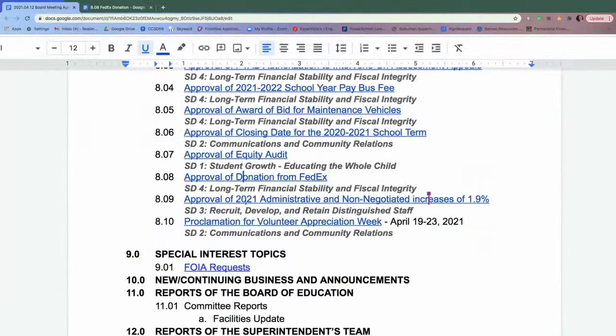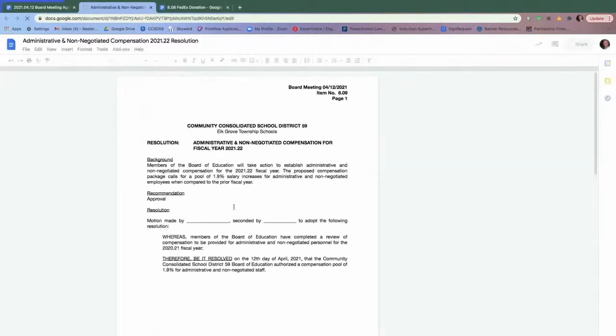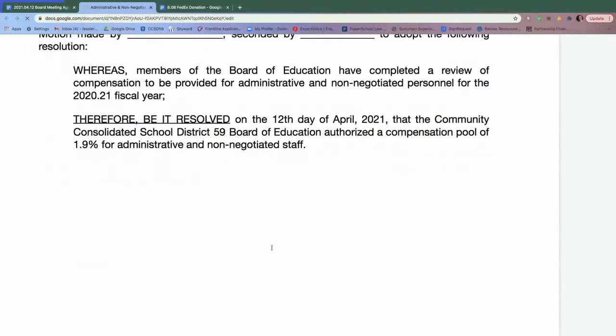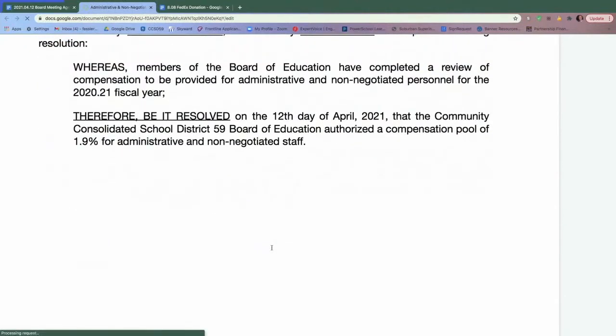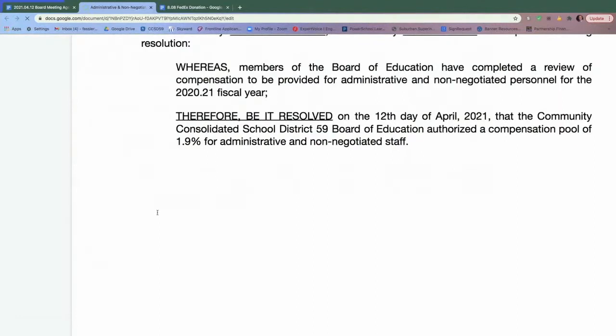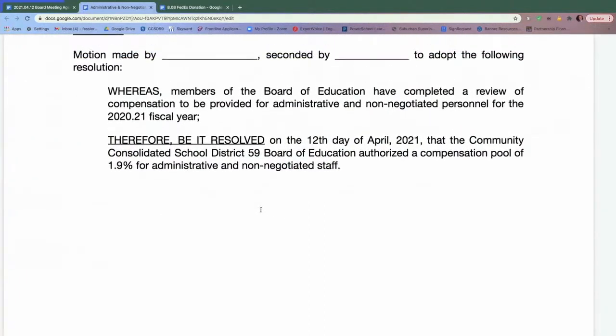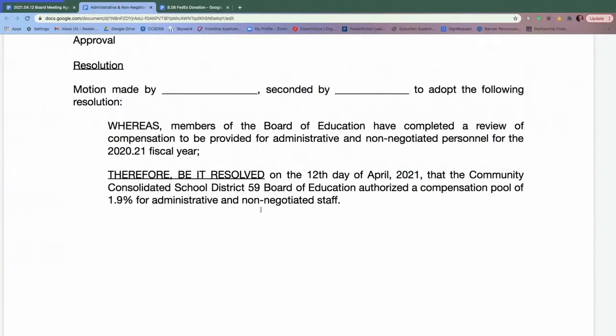I can make the motion. Therefore, be it resolved on the 12th day of April 2021 that the Community Consolidated School District 59 Board of Education authorized a compensation pool of 1.9% for administrative and non-negotiated staff. Do we have a second? I'll second that. Who is it? Randy seconds. Randy? Thank you, Randy.